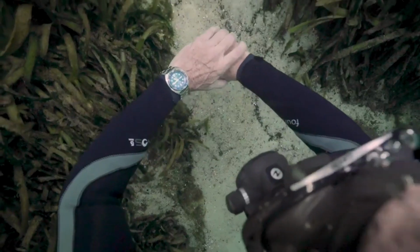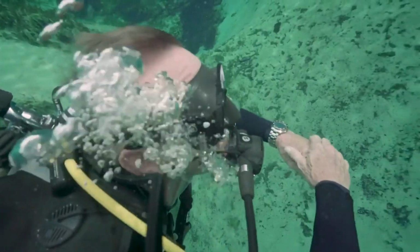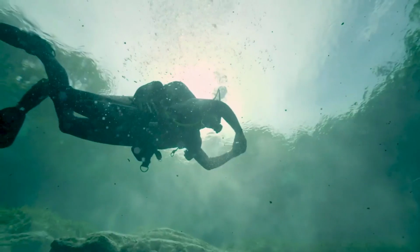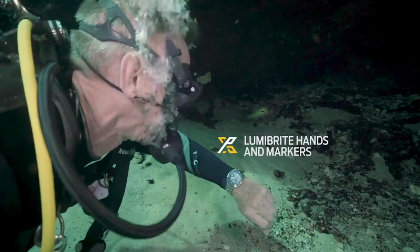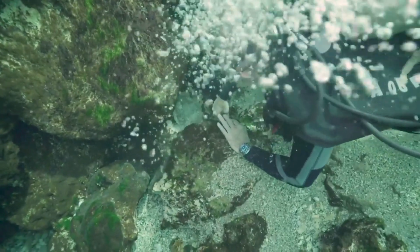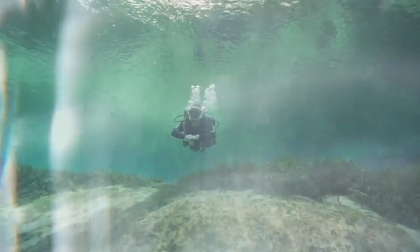Dial window material type Hardlex. Display type analog. Clasp: three-fold clasp with secure lock, push button release with extender. Case material stainless steel. Case diameter 45 millimeters. Case thickness 13 millimeters. Band width 22 millimeters. Special features automatic. Water resistant depth 200 meters.